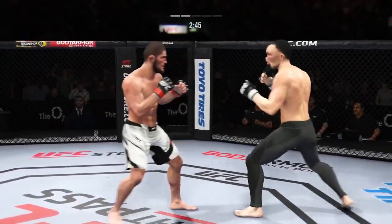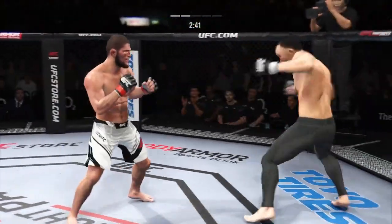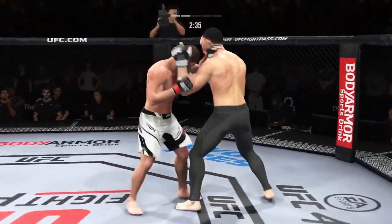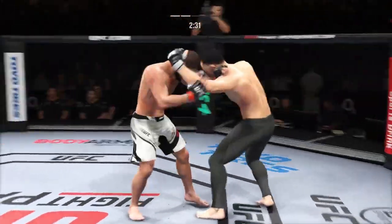So a much different approach from him here in round two. Took him a while to find the range, get in his striking rhythm. He has found it here, and as a result, has really picked up the pace in round two. Single collar tie now. Big punch to the body.